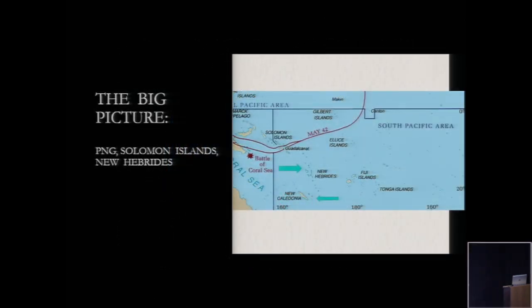Now here's a little bit closer map. You can see New Caledonia, which is still a French colony, and then just to the north is the New Hebrides. And this is where the Allies moved in right away, the Australians and New Zealanders, and then especially the Americans, because they wanted to seize those before the Japanese.